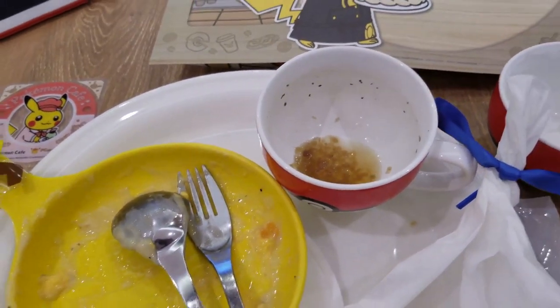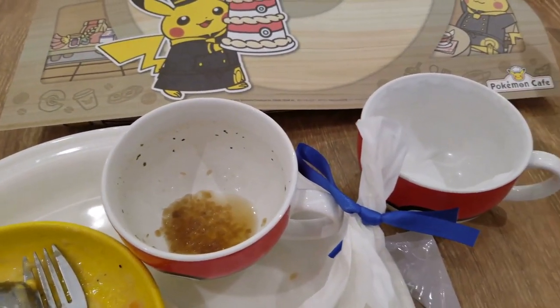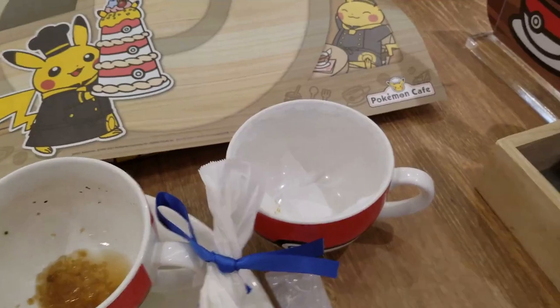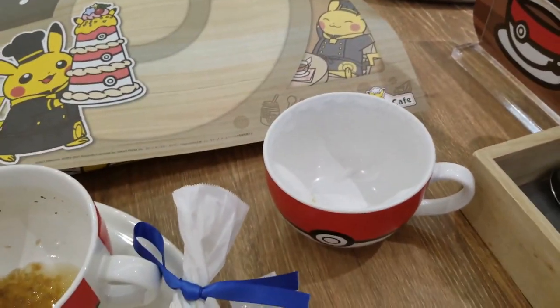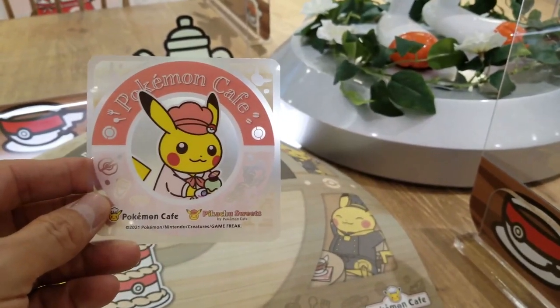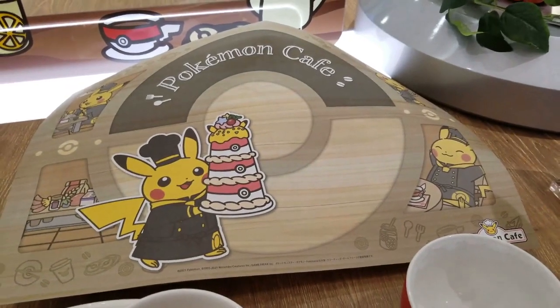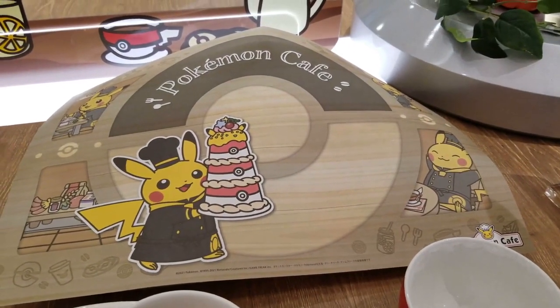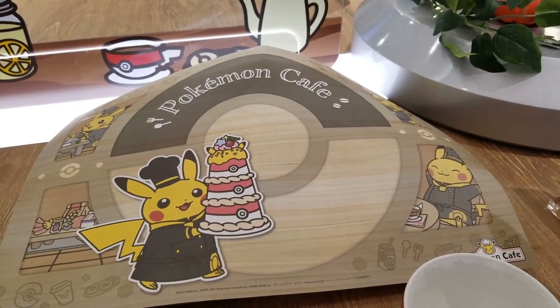Anyways, should you come to the Pokemon Cafe when you come to Tokyo? I think so. It's worth the experience. You don't have to eat anything. You can just get a drink. I got a latte. And when you get a latte, you get a free coaster. So, it's definitely worth the experience, if not for the food, just to soak up the Pokemon atmosphere.